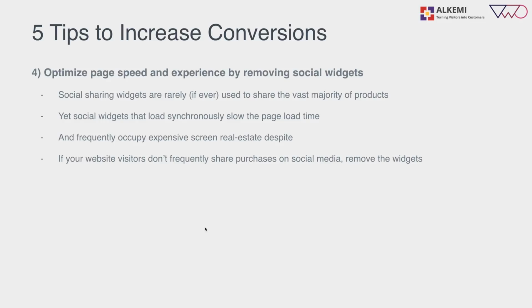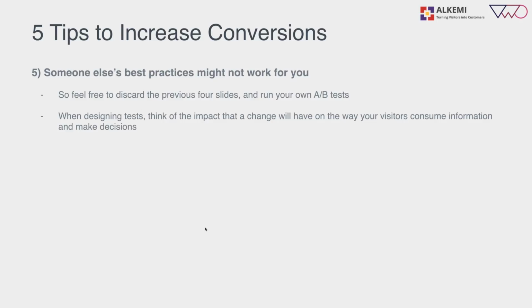And next slide, please, Grant. And finally, feel free to throw all of these tips to the wind because what really matters is the A/B testing that you do yourself.